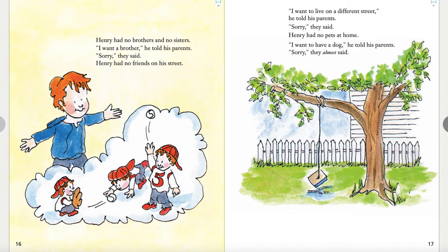Now, before we turn the page, what do we already know about Henry? Levi, what do we already know about Henry? He really wants a brother or a dog. That's one thing. Oh, no, he wants a brother. You're right. He wants a brother or a dog. What else do we already know about Henry? Rosemary, what else do we already know about Henry? He doesn't have any friends or sisters or brothers.